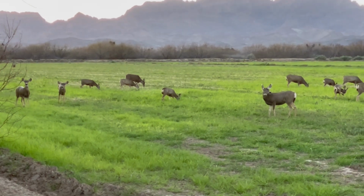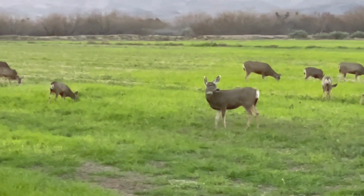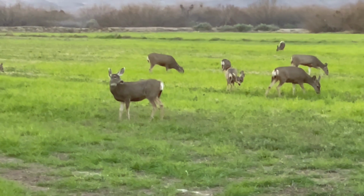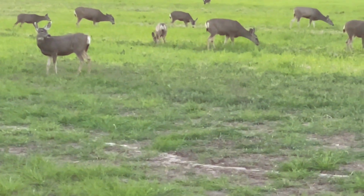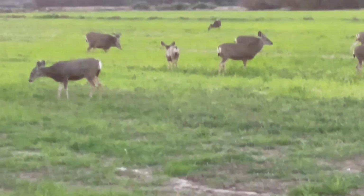This group of does moved out. Once again, they're very close to my blind. They're anywhere from 15 to 45 yards away. There's another 4 deer down to my left out of the camera angle. And with those deer is a nice little 4x4 buck.